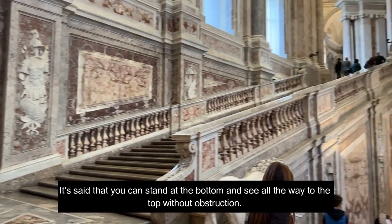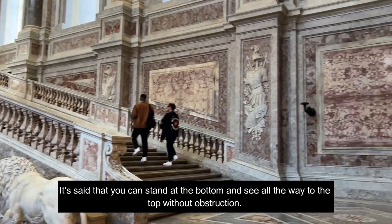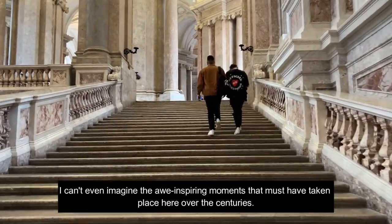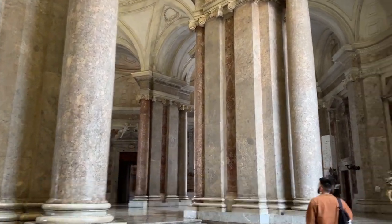With its double helix design and marble grandeur, this staircase is a true marvel of engineering. It's said that you can stand at the bottom and see all the way to the top without obstruction. I can't even imagine the awe-inspiring moments that must have taken place here over the centuries.